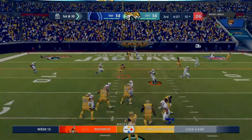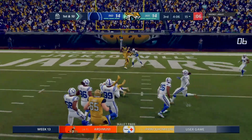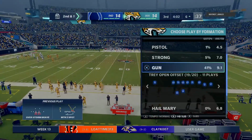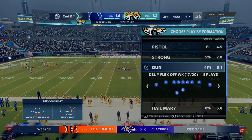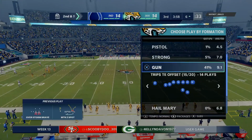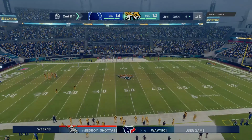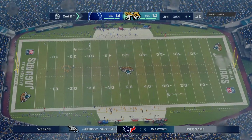Inside the red zone here. They'll look to throw. Looking for Perriman there. He's got him. And this will leave him a yard short. Nice pickup of 9 yards on first down. Good throw, good catch, but I really like the route. The drag and being able to run away from defenders, hard to stick with them for that long.